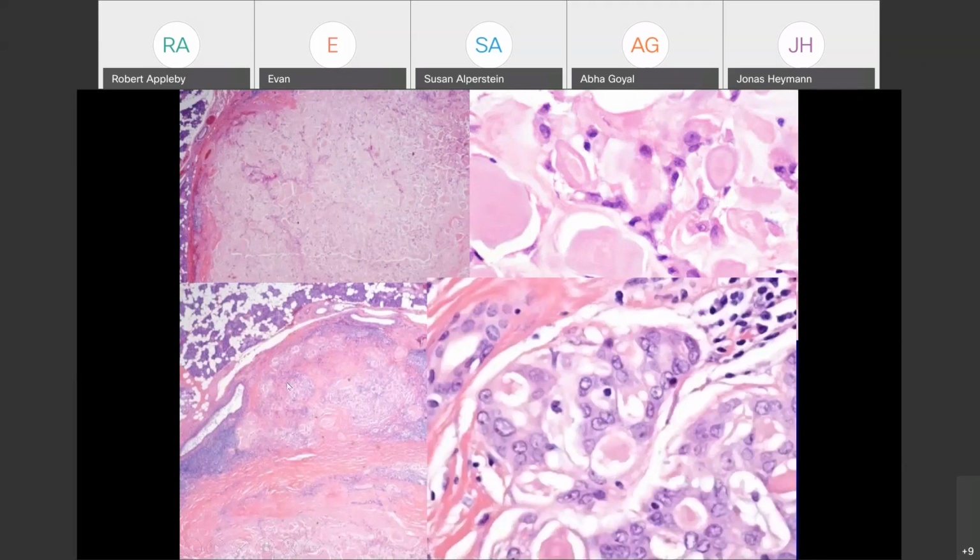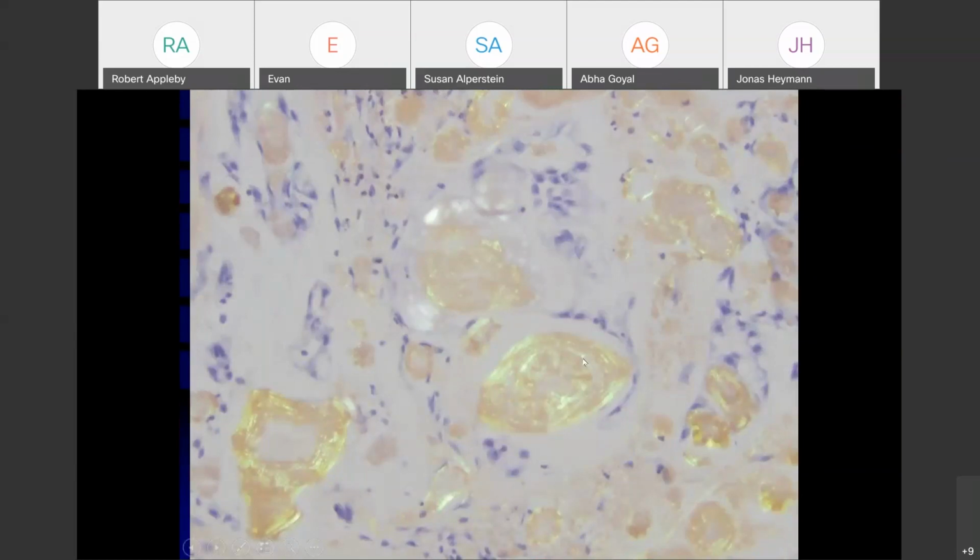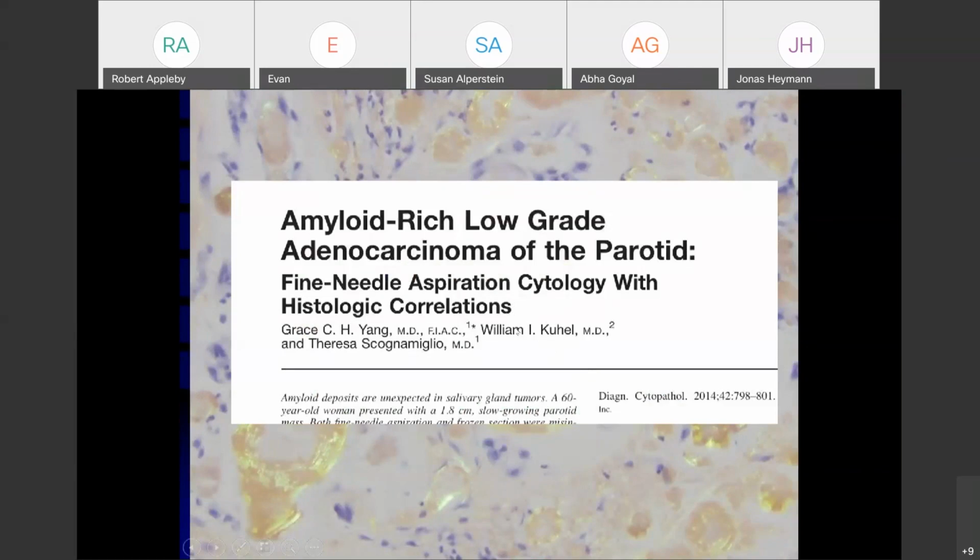How come you have invasion? And then what is that stuff? It turned out those are amyloid. Once the cells have so much amyloid, they die. The cell gets more and more amyloid, and then dies and becomes a tombstone. This is amyloid, a really weird case. I guess I will never encounter this again. But I like this case because it gives you a window to see the amyloid deposition and how it killed the cells.